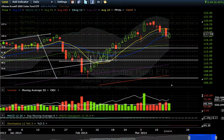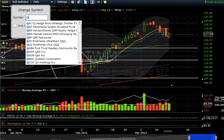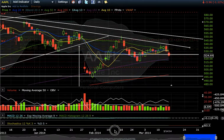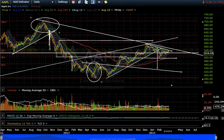Okay, so let's look at some of these other stocks. We went over some of the indexes. Let's look at Apple. Apple has some clear resistance overhead right now, and the main reason is because it hit the 618 Fibonacci retracement. If you look at the more macro pattern and scroll back, after this big down move, it's retraced 61.8% of the move.